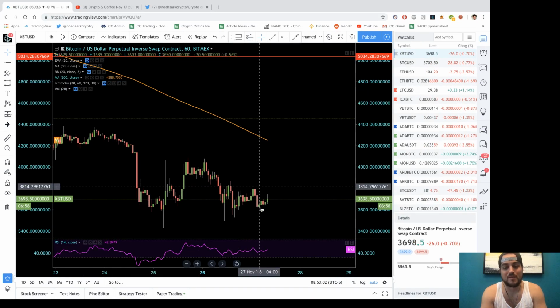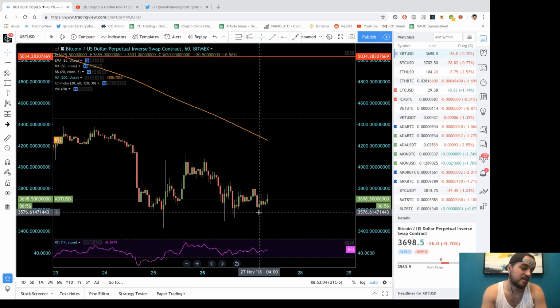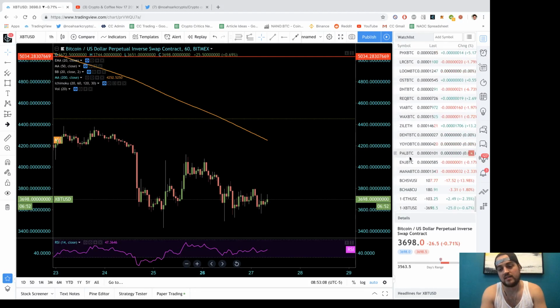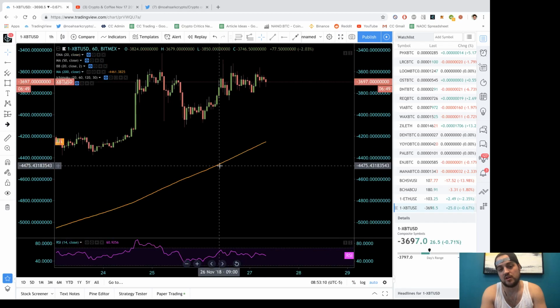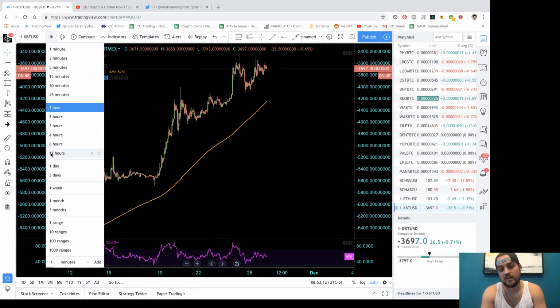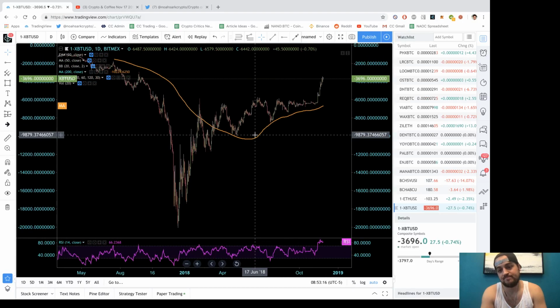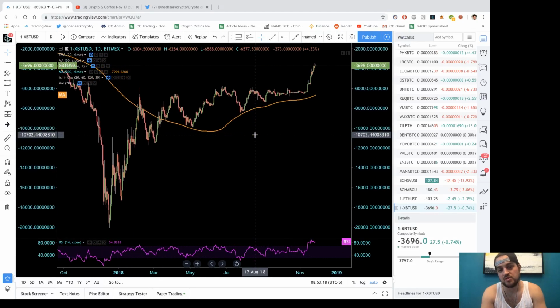I'm not going long here right now, because again, if you go back to the inverse chart and go to the daily, it just looks like a moving train. And I'd rather play the next moves.